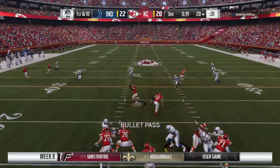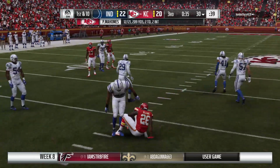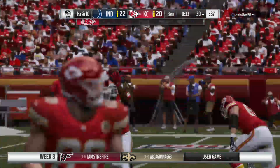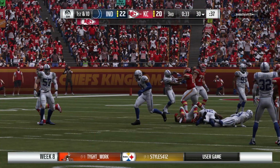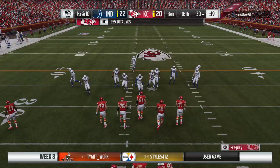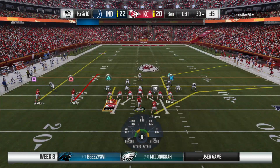Shotgun snap to Mahomes. Now he'll dump it underneath to his running back, complete. And he'll get this up to the 30-yard line. Give him 10 yards there, and about by the nose of the football, he's going to have a 1st down. Mahomes now 6 for 6 since coming back out of the locker room. It's 1st and 10.